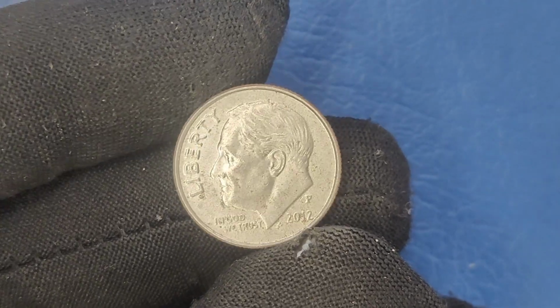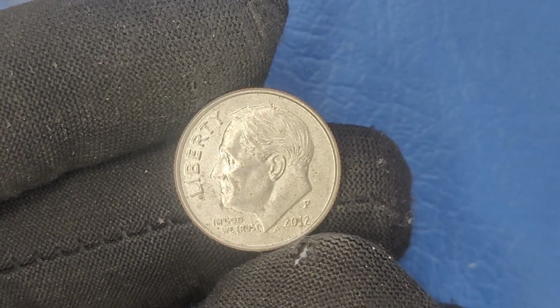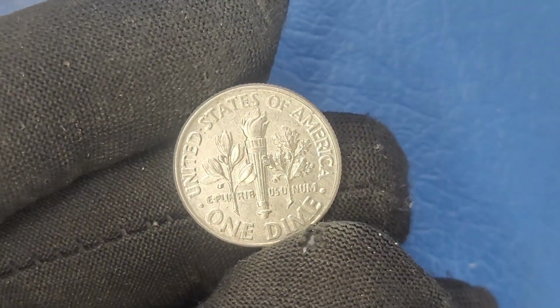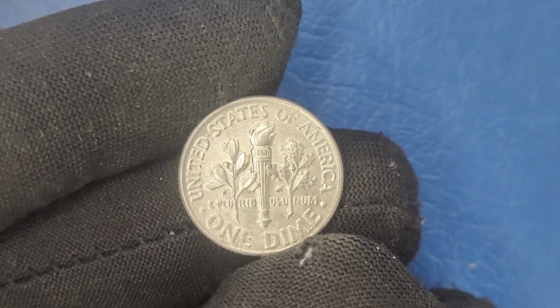So, what makes the 2012 P-Mint Mark dime stand out? It all comes down to a crucial mistake made during the minting process. Some of these dimes were struck with a certain type of error, making them far rarer than your standard dime.